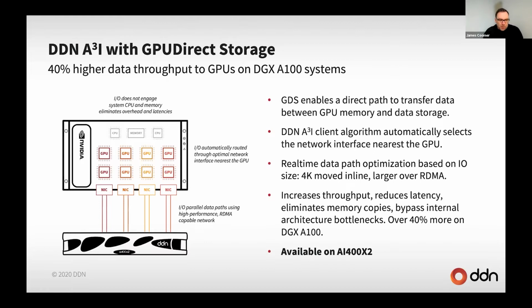And it's kind of important because in these systems, let's say this is another NVIDIA system here, there's two CPUs and eight GPUs. For some workloads, the CPU can become a bottleneck before the GPUs are saturated, which is not what you want. So by using GPU Direct Storage, you can relieve yourself from that problem. You can also get very high throughputs with this system.